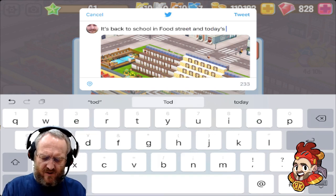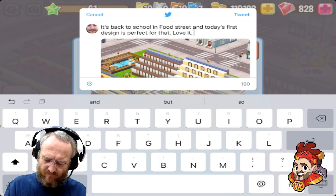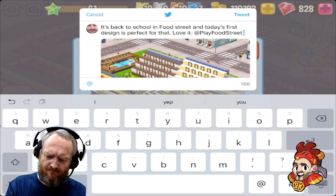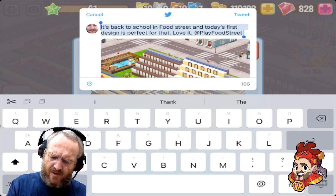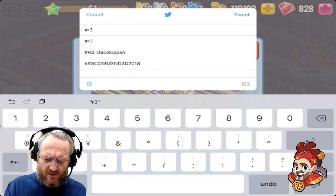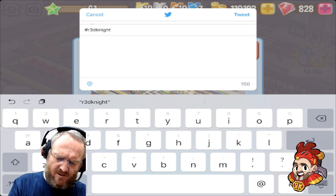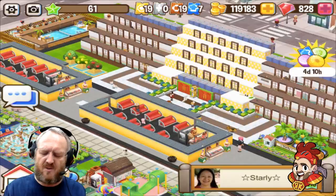And today's first design is perfect for that. Love it. Select all, copy that one, and I better put my tags in this as well, hadn't I? Come on. Hash, #3DKNIGHT. Yes, I have my own tag. There we go. Tweet that one. And that is now finalizing. And that is gone. That is now on Twitter for the world to see.